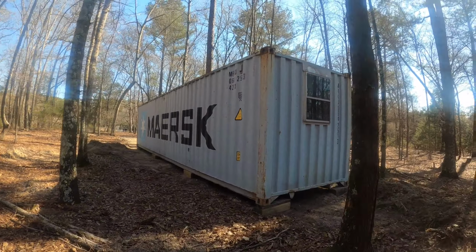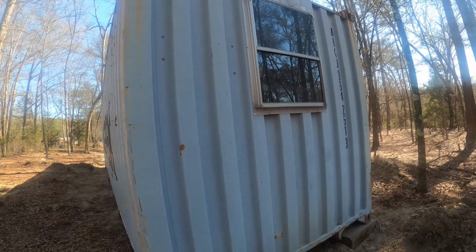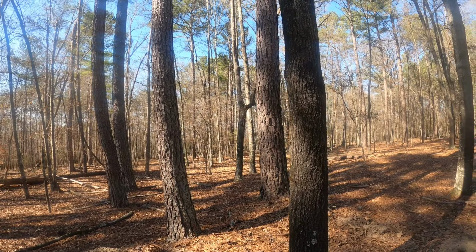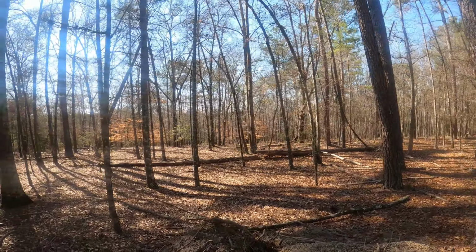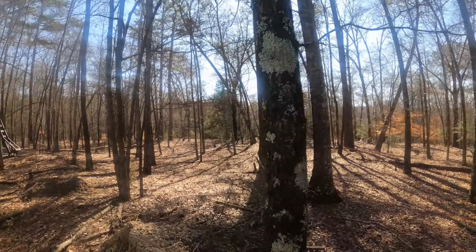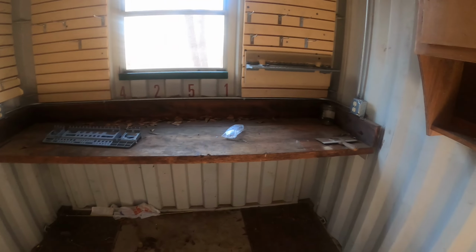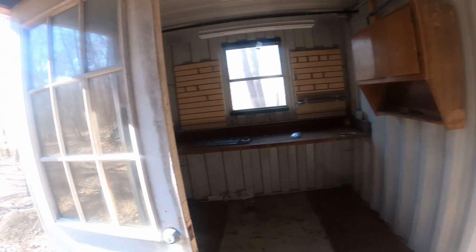And there's the window at the end. And if you're sitting at the workbench, there's your view out this window. Nothing but trees. Nothing but trees. And here's the side door. Go in the side door. Let me get my key out. Let the light adjust. There's the workbench. Got a few holes I need to plug, where he had stuff mounted and all.